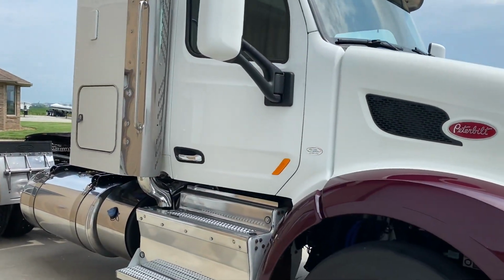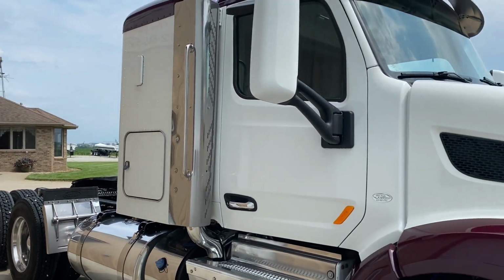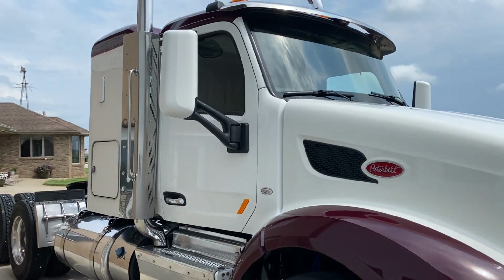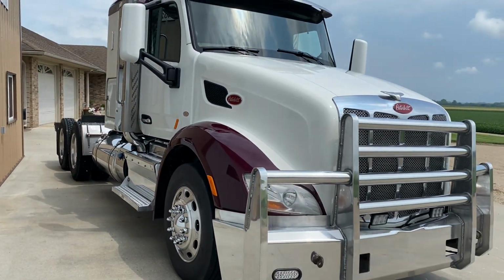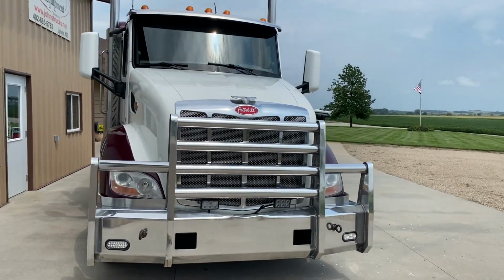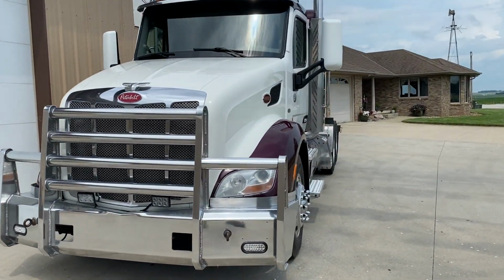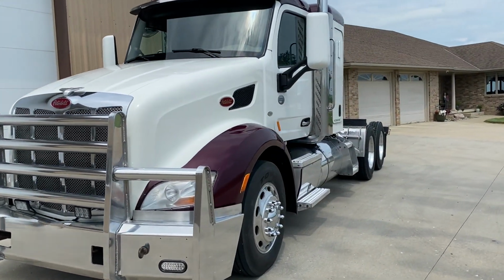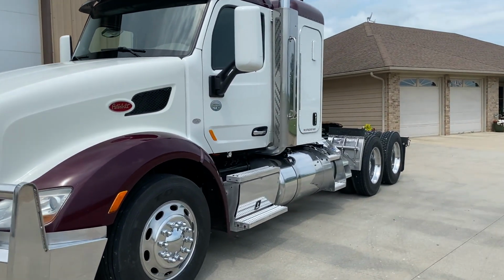platinum interior, power windows, power mirrors, power door locks. It's got it all. 609,000 overall miles on this truck. In the last 2 years, it's gotten all new injectors, new turbo, new camshaft, new radiator, new AC compressor, condenser, dryer, new clutch.